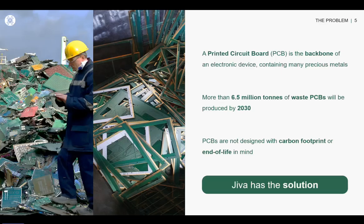PCBs are the hidden infrastructure of modern electronics, and by 2030 we're actually expected to generate 6.5 million tons of this PCB waste every year.